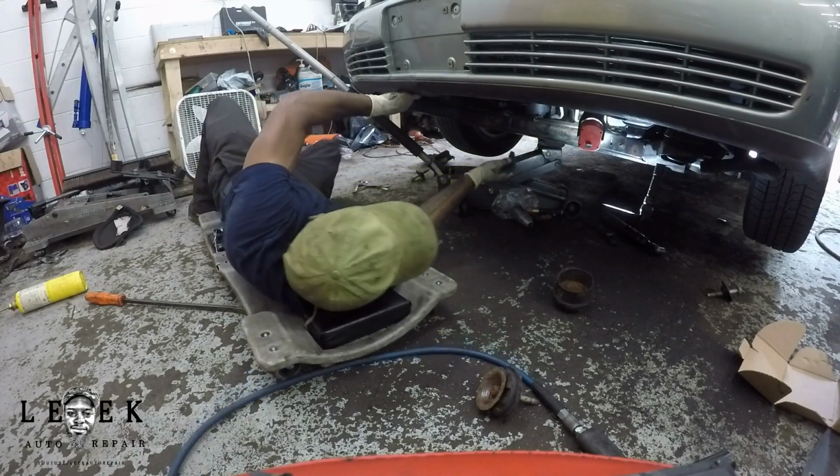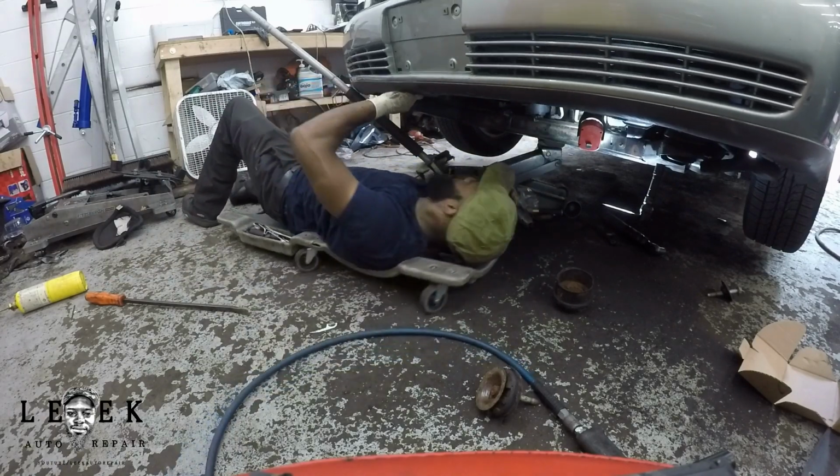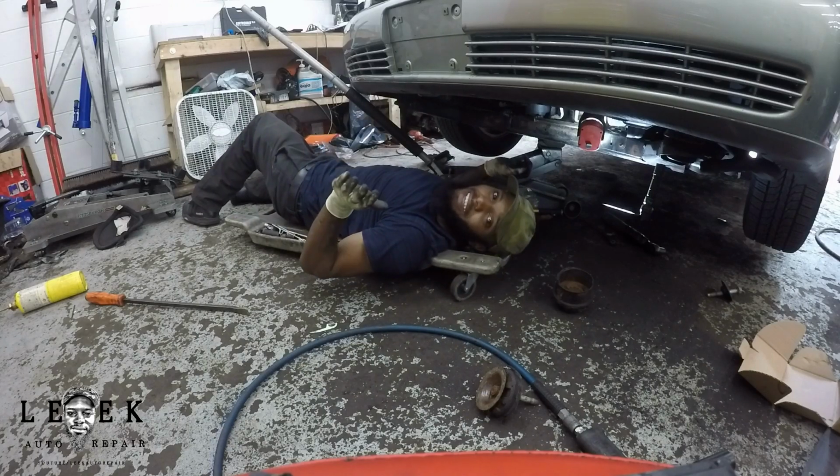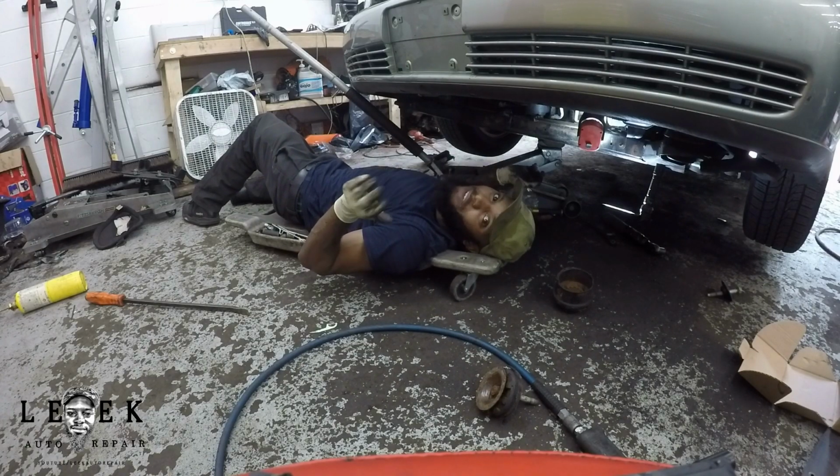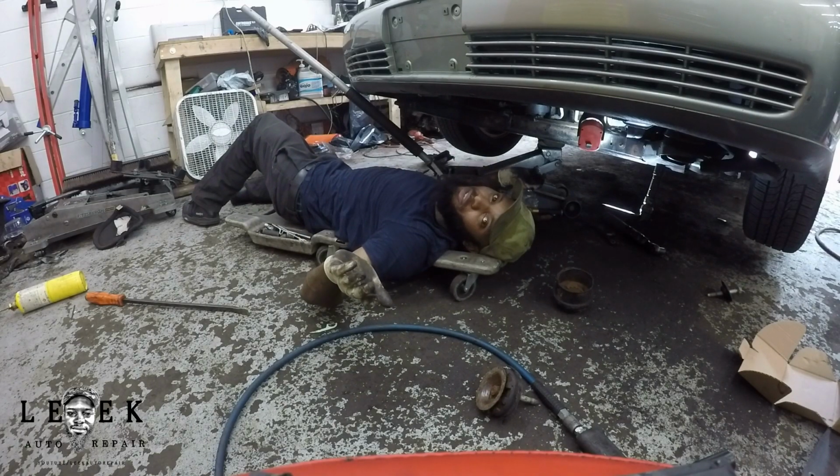So this is pretty much how you get the mount out. It's pretty simple. Just follow the guide. Just follow what we talked about, and you should be good. So I got to get back to the job. I've got to even do the back mount. I know I'm not filming for that.